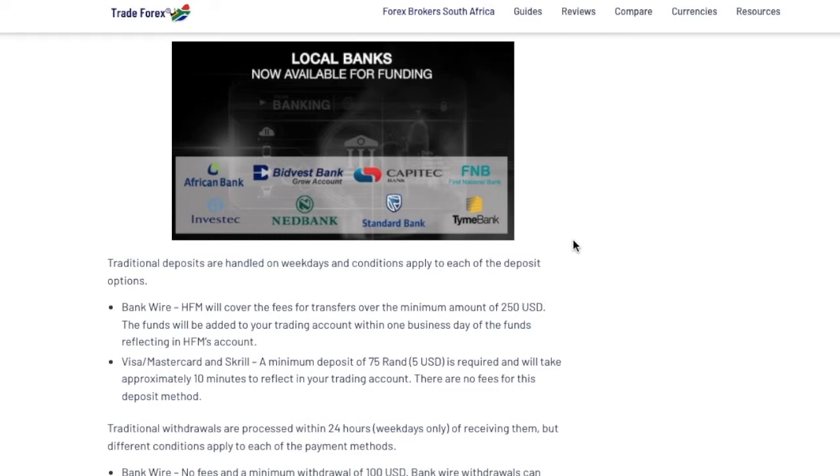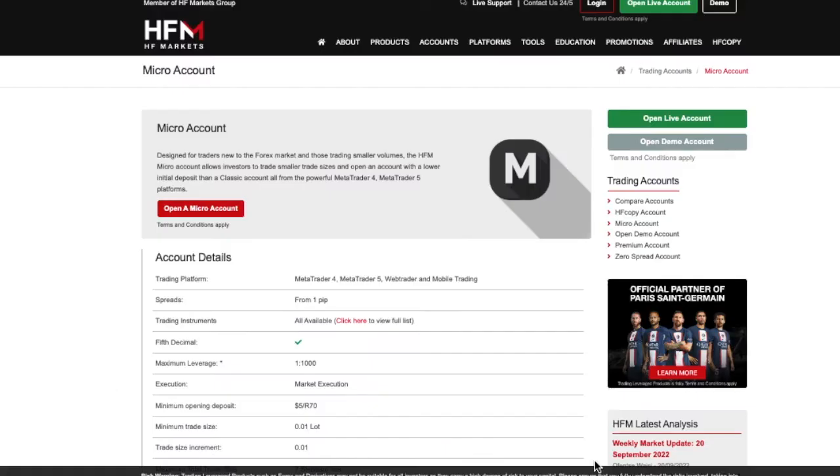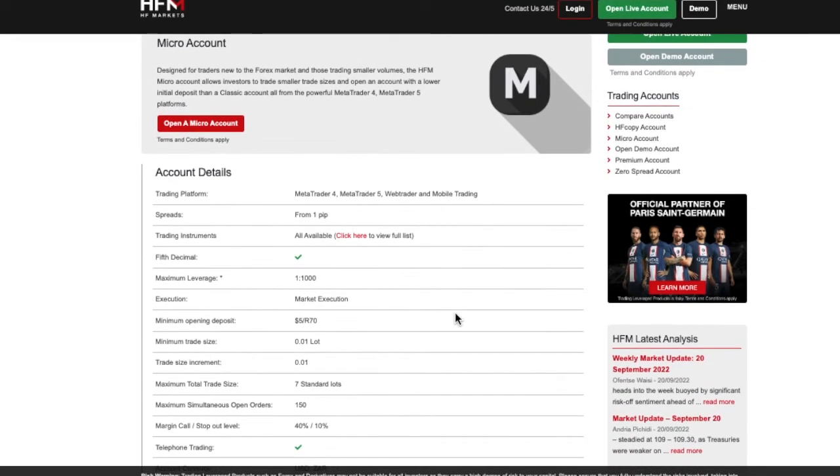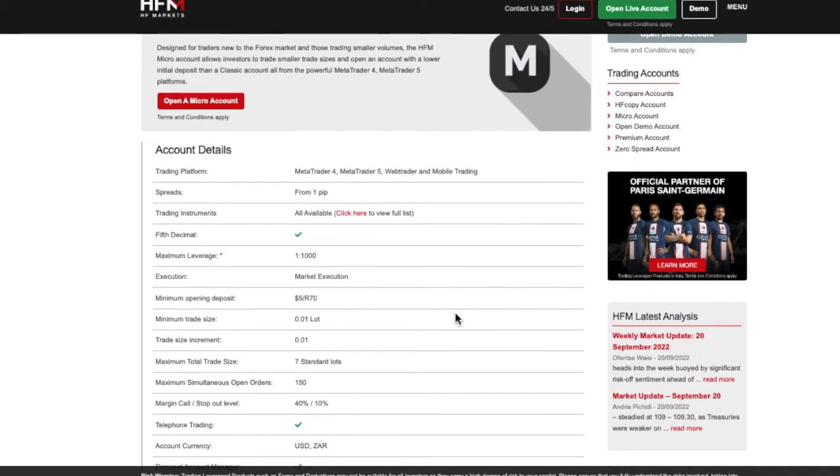And HFM has instant deposits and 2-day withdrawals with no extra charges, which is something not many other brokers do. And this is great for traders who want to deposit their funds as cheaply and as fast as possible. We also liked that 3 of HFM's 4 accounts have the option of using Rand as the trading currency, but our favorite account is the micro account, which is a beginner-friendly account with a 70 Rand minimum deposit, and it has fees of only 1 pip on the Euro USD.